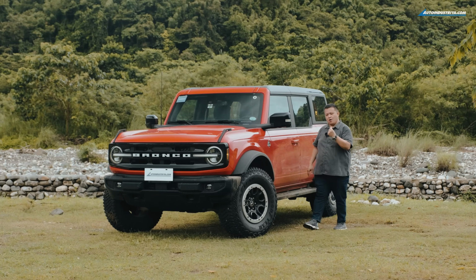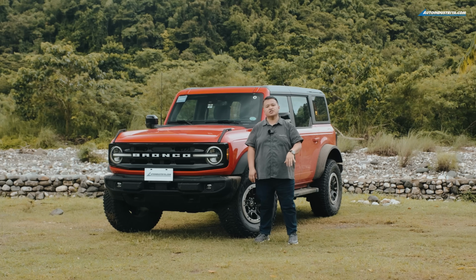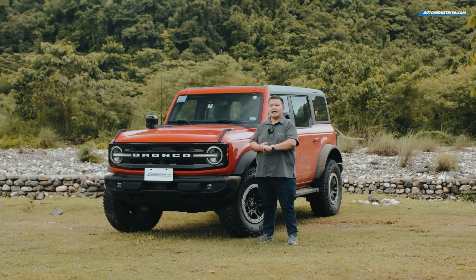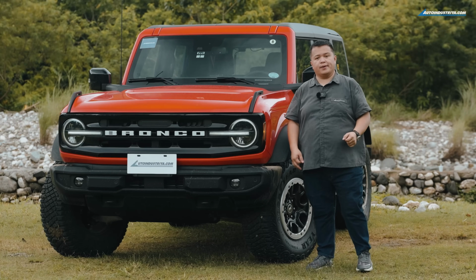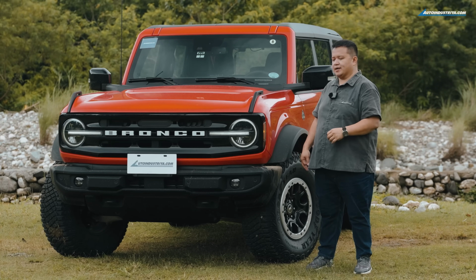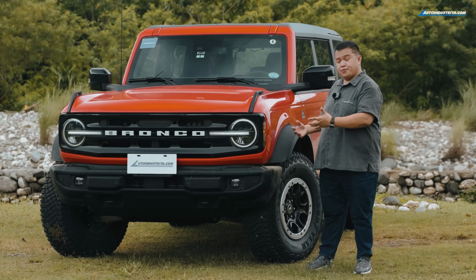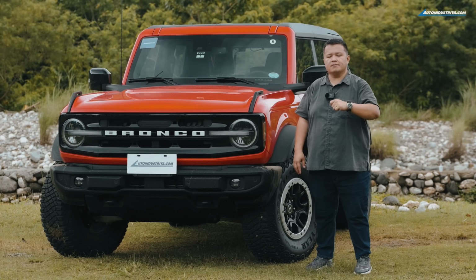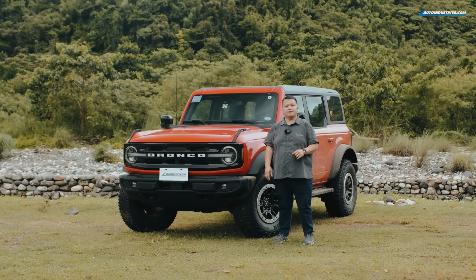So that's it for our take on the new Ford Bronco Outer Banks Sasquatch package for the Philippine market. And to sum it up, it's a collection of pros and cons, and it just depends on you if you're willing to accept it. So cons right away, fuel economy. When it comes to noise inside, you hear a bit more. The ride's not gonna be perfect. It's not gonna be crossover or premium as well.